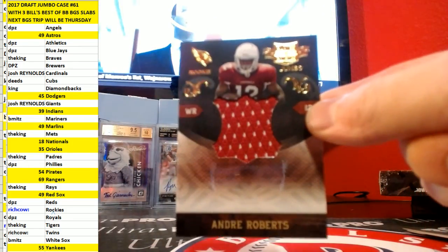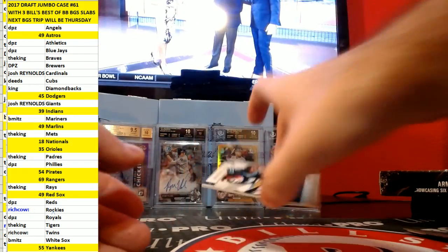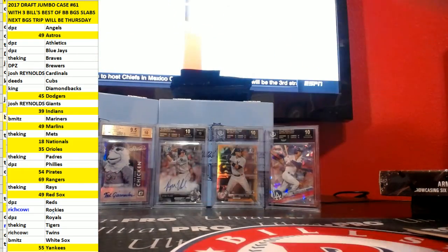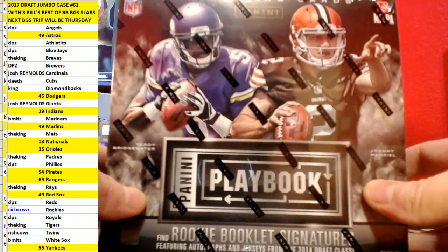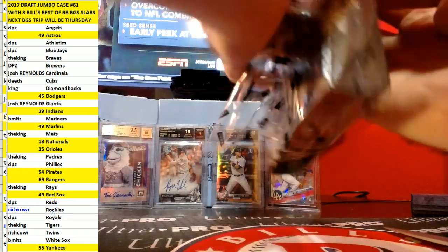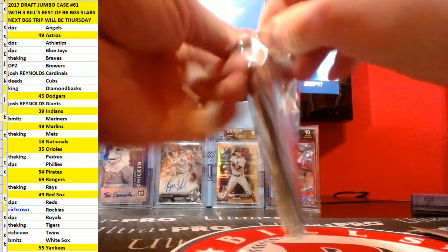It is going to be Andre Roberts. Cardinals jersey. And Brandon LaFell. And your playbook. Good luck, good luck. Yeah. Some of the RPS is good up there on these. 14 Playbook, Jimmy G.